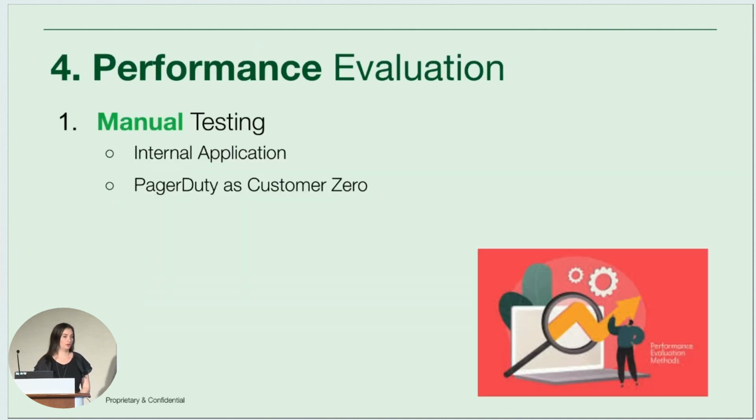So let's talk about performance evaluation. I think I mentioned it is one of the challenges when working with GenAI features. First, we conducted manual testing for every feature we released. For more complex use cases, during the feasibility research, we use an internal application to test the performance. In PagerDuty, for internal testing of data science models, we use a Streamlit app.